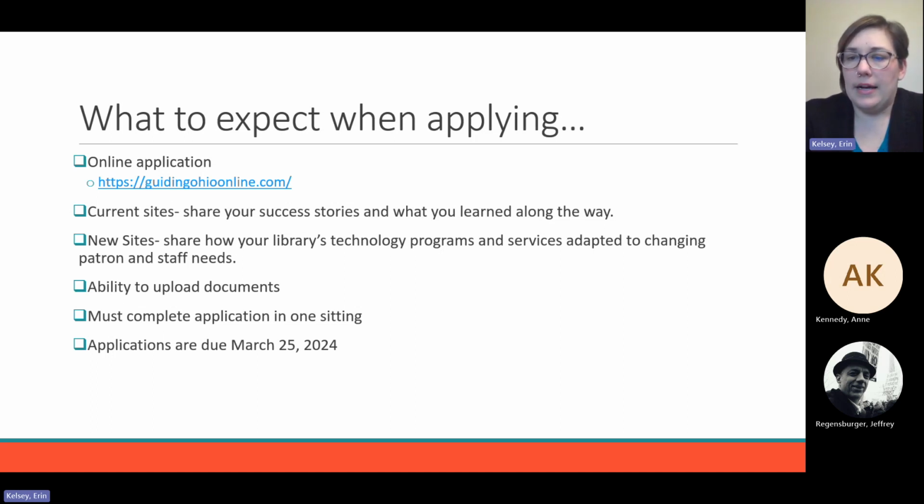guidingohioonline.com, and you can download the proposed budget form and signature form. So as Jeff was sharing in the slide before, you'll have to note in your budget how you're going to spend your money on materials you might need, on how much you're going to be paying your contract employee, and you'll need to submit and upload the budget and signature forms along with your answers to the questions that we have.